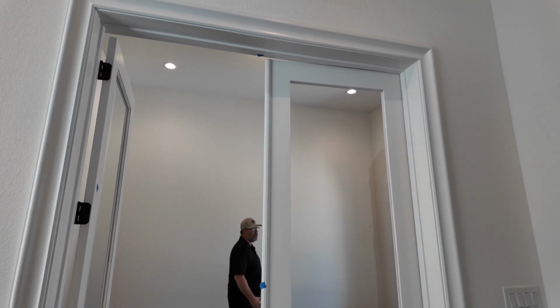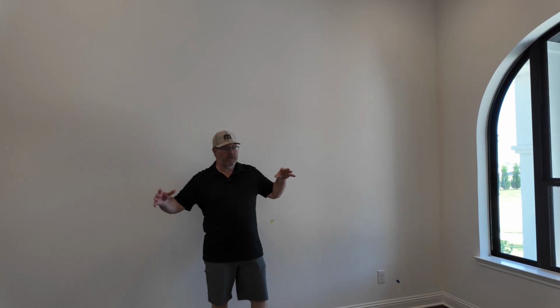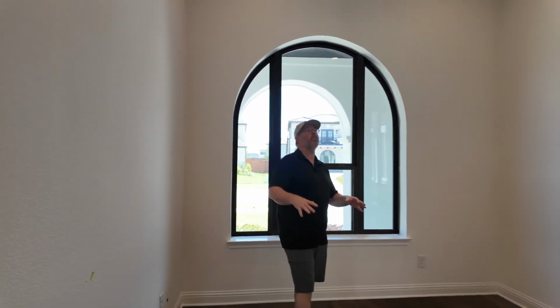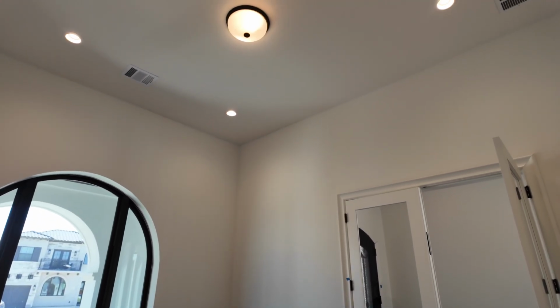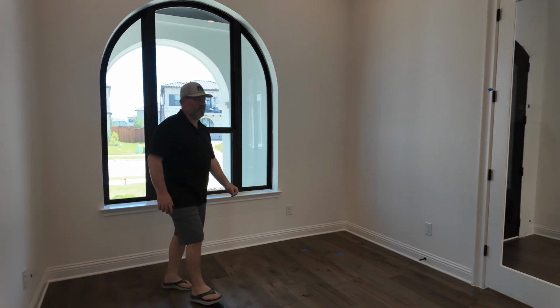Again, probably pretty typical, kind of in between the first two, right? Size-wise it's about the second one. We have higher ceilings here than that second one, but not as high as the first one. And then this window's really cool. I like that too. I mean, that's top notch.